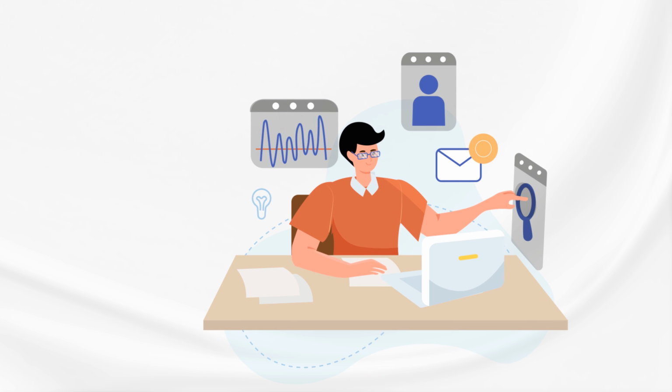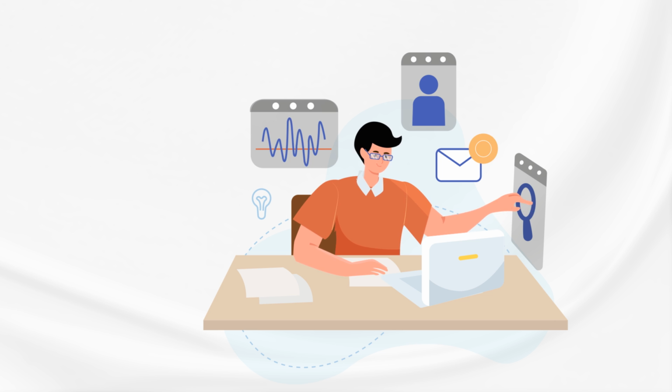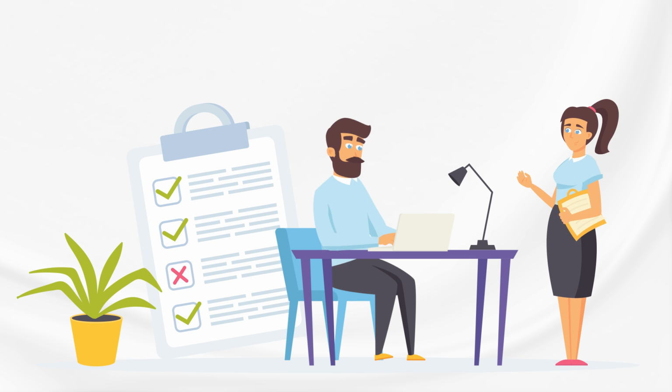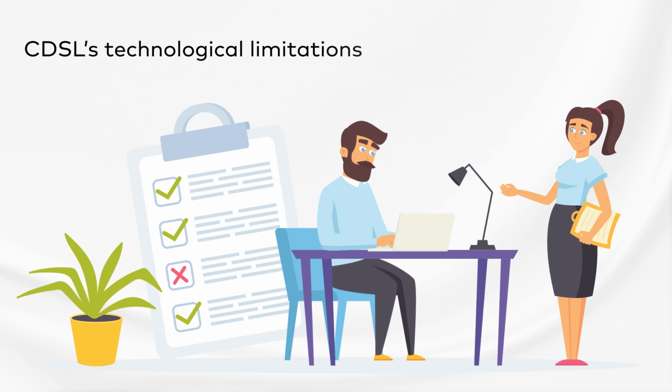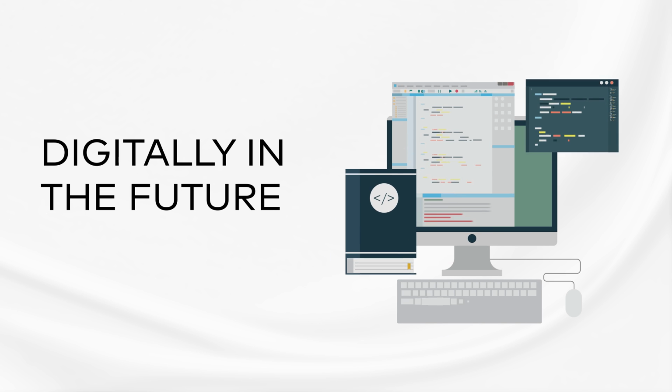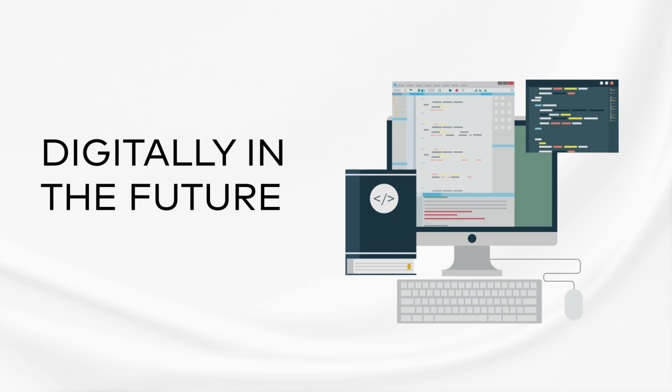Upon receiving the request, unpledge of the shares will be processed. Currently, this process is offline because of CDSL technological limitations and will most likely be done digitally in the future.